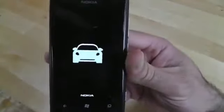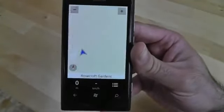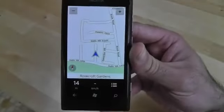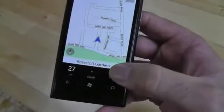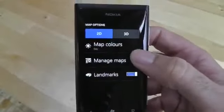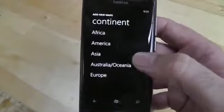If you have a car and if you use sat navs or you're looking for a sat nav, then this is a big feature of this phone. This is running on the Navteq platform, which has, I think, the best coverage in the world, something like 90 countries covered. And unlike, say, Google Maps, where you download data on the fly, here you don't. If I load in settings, here you download maps for local storage. So if I do manage maps, here you can see I've got United Kingdom maps downloaded, but I could add anything I want in there.